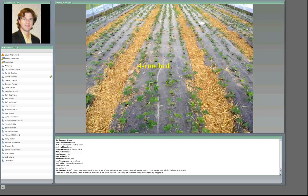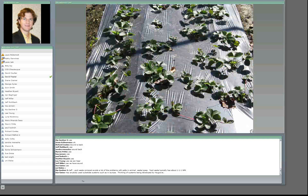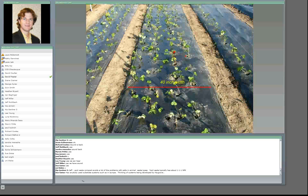Okay, so how many plants can you get in there? You can get anywhere from 1,500 to 2,000 strawberry plants per commercial high tunnel. And this would be a typical spacing. I sort of like to go almost equidistant between plants and between rows, 12 to 15 inches between plants, and the same distance between rows on the bed, and sort of a typical staggered planting arrangement like this. I think that would be ideal. Width of the bed can be anywhere from 24 inches to as wide as almost 40, 42 inches wide.